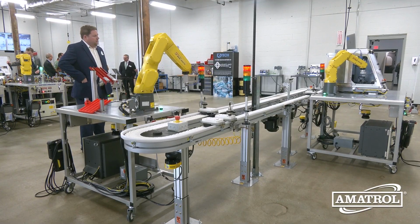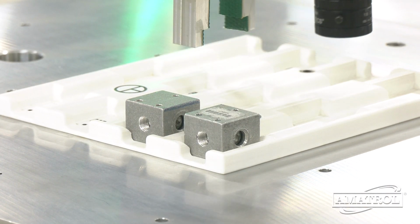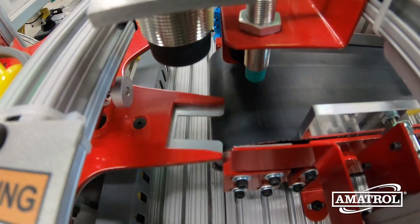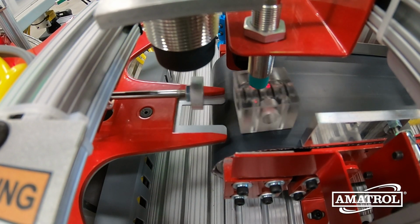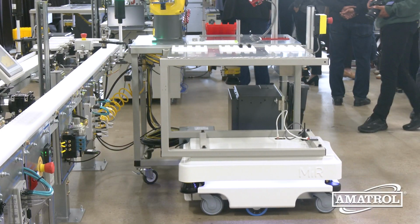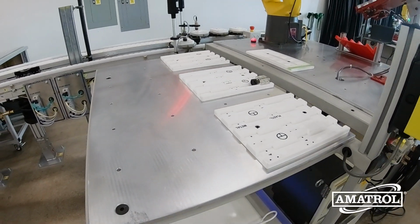Outfitted and fully automated with integrated training systems from Amatrol, the world's leader in skills-based training. We've partnered with Amatrol for so many years, but to see the quality that they bring, I'm super impressed. I knew it was going to be cutting edge, but I am really impressed. As I walk in, I was like, wow, this clearly exceeded my expectations.